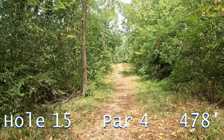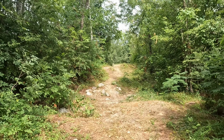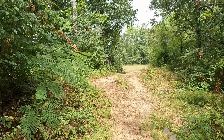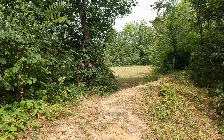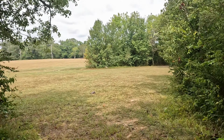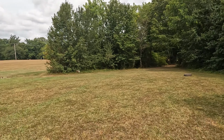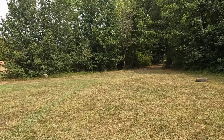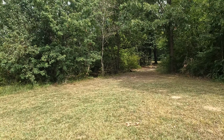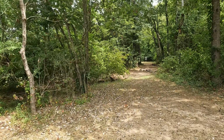Hole 15 is a 478-foot par 4 that's going to dogleg to the right. It's going to be about 180 feet to get out of this tree. And then it opens up for a little while before we have to go back through some more trees. But once you finish hole 15, hole 16 is going to be to your left. Then you're going to follow the tree line, and then the tee pad will be in the trees on the right.